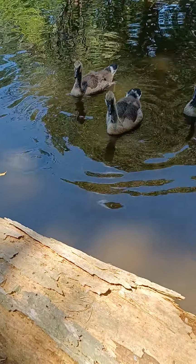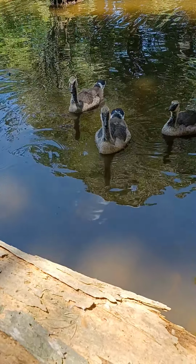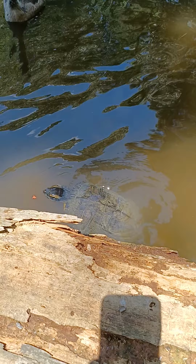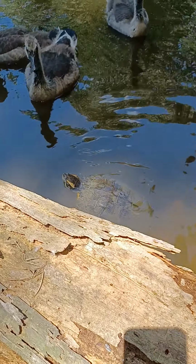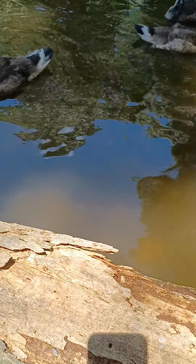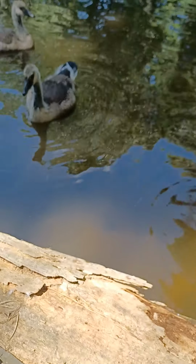There's hundreds of turtles out here. It's a huge lake and they have plenty of room, and they'll be able to hopefully meet and mate and go about their lives. Not in a man-made tank, but in nature.